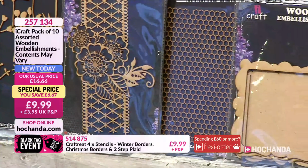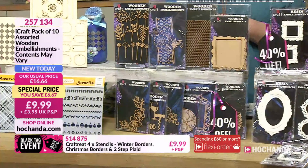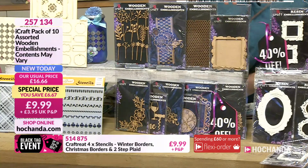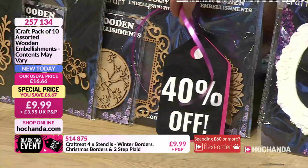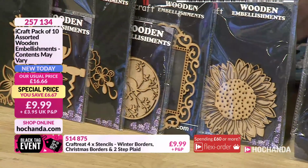Now, contents will vary on your screen there. So we're going to try and keep it as close to the bundle that we have got, but you might find that there are some variations with these. But a whopping great saving with these. These are amazing. Now, hold on. I've got a tag in the way there. Hang on a minute. Go up on my tippy toes. Oh, my goodness. I need to grow about 6 inches.